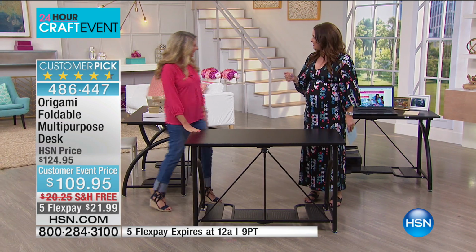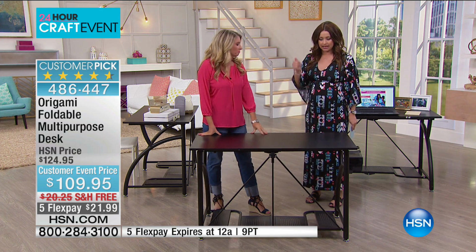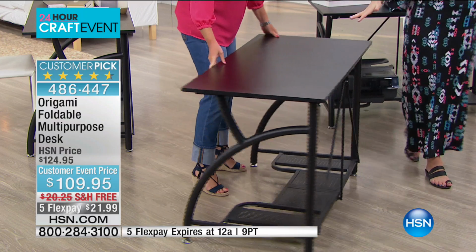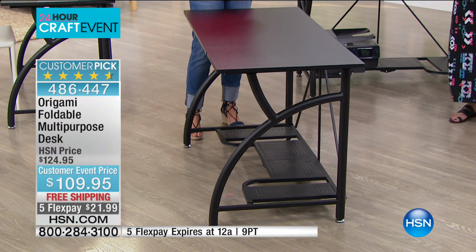Hi, friend. Hello, darling. Nice to see you. So you're not going out and shopping for an expensive desk and having to lug it home and put it together, and then it's going to be all rickety. This comes to your door ready to go. This is one of the neatest things. Absolutely, because if you've ever put together furniture, you know what a huge headache it can be.